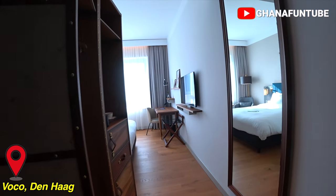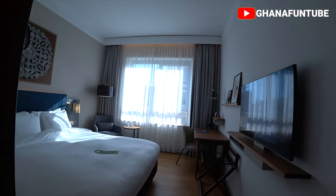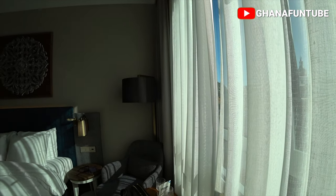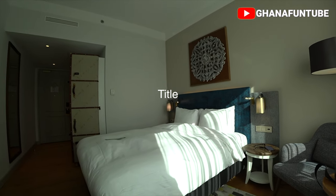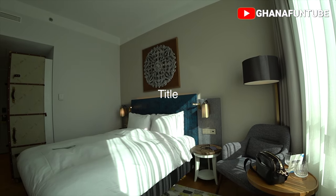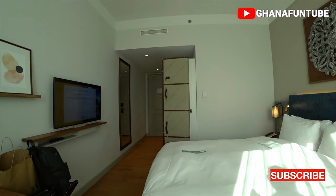Welcome to VOCO The Hague. Let's begin the room tour. So guys, this is VOCO The Hague. Look how beautiful the beds are. Look at that. This double bed looks very comfy. I haven't jumped on it yet, but I just want to show you guys what the room looks like.